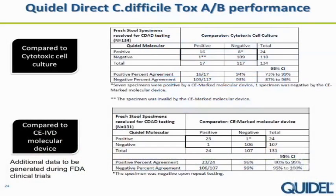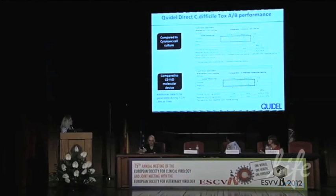We've done some initial studies now comparing to both cytotoxic cell culture or another CE-marked IVD molecular device, and found that with cytotoxic cell culture, 7 out of the 8 additional specimens that we picked up were positive. And we missed 1, that was invalid in the other device. So we had an initial positive percent agreement or sensitivity of 94% and an initial specificity of 93%. When compared to another FDA-cleared and CE-marked molecular device, we had excellent agreement, 96% positive agreement and 99% negative agreement.